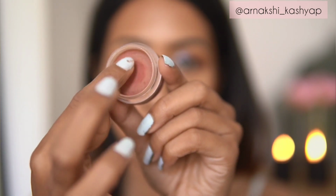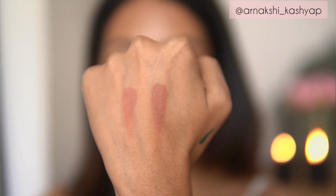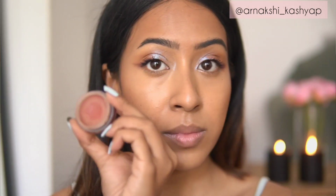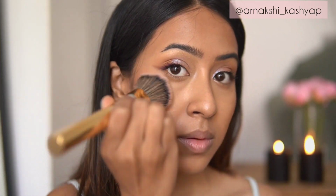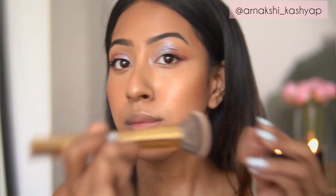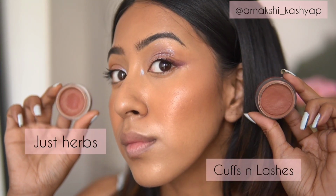You don't have to put another layer of highlighter when you're using the Cuffs and Lashes one. With the Just Herbs one, it's a matte kind of cheek tint, which I personally don't like that much. And the shade of both of them is so similar as well. The Just Herbs one is in the shade Soft Nude, and the Cuffs and Lashes one is in the shade Lactose Free. Both of them are so similar in shades, and formulation wise, I like the Just Herbs one just a tiny bit more, I would say.